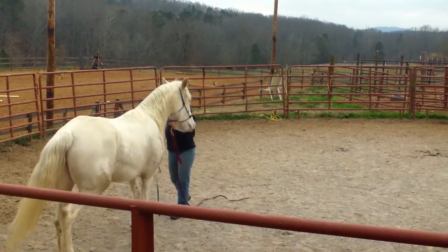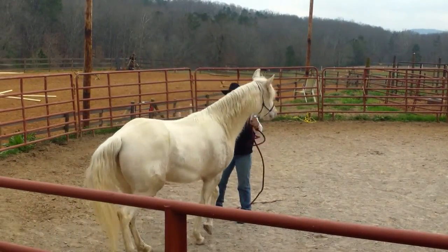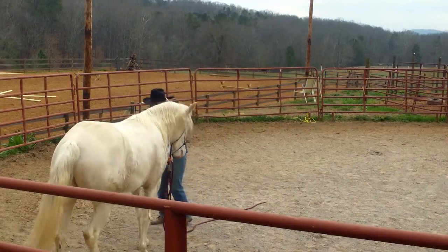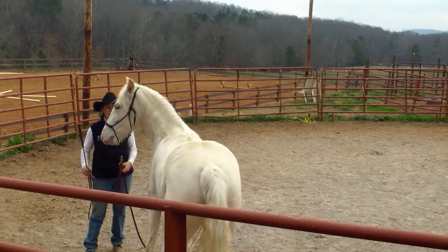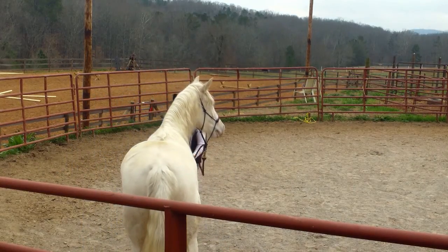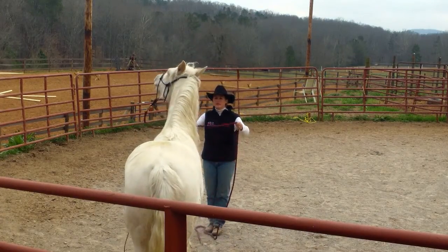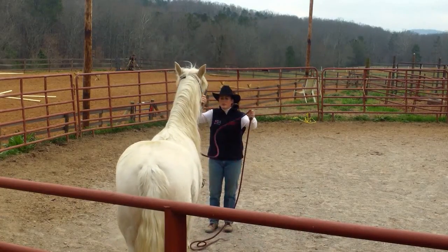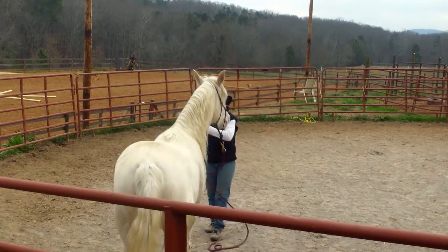Again, taking another angle at an issue. Start to get her back off of nose pressure. This will help me in the saddle, getting her to understand nose pressure means a down transition. Okay. Again, asking her to back. I have to get more effective.